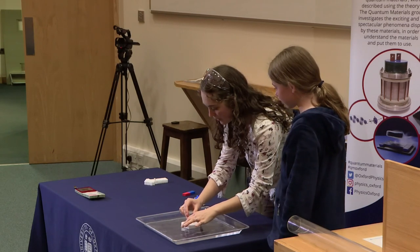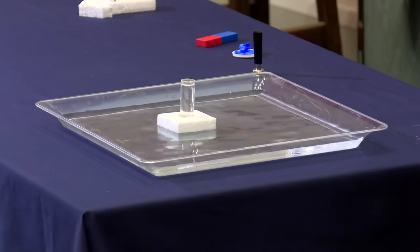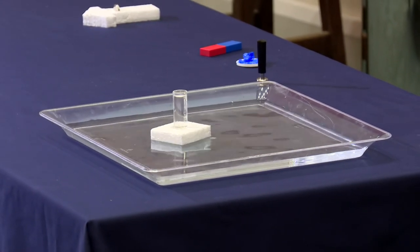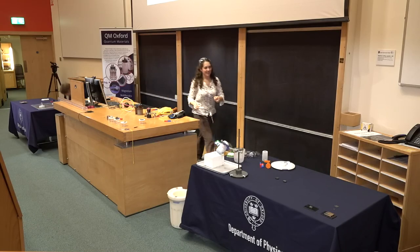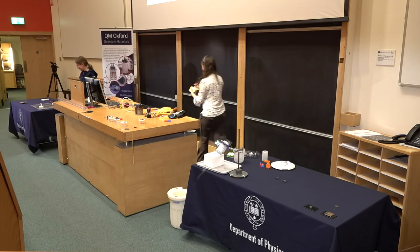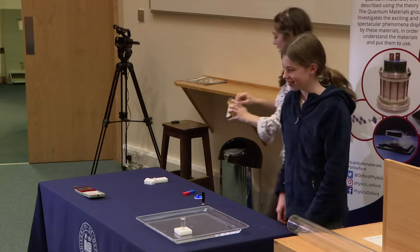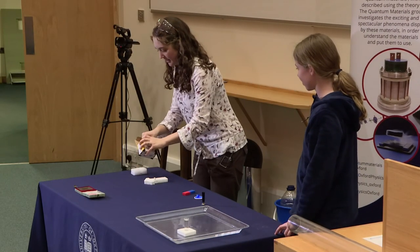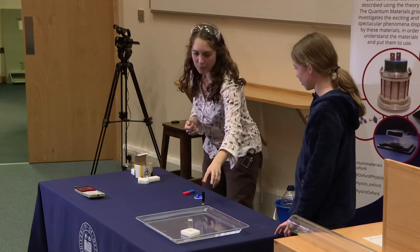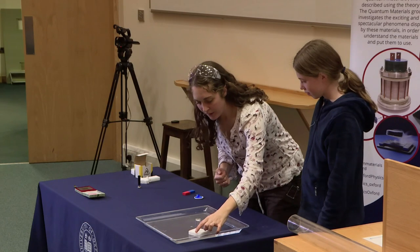Okay, so I'm going to put that there. I want you to check that I haven't done anything weird. There's nothing under the table or anything strange. Well checked. I'm going to get this. This box says caution, contains strong magnet. And we keep it away from everything else for good reason. This is a very strong magnet, but we need a very strong magnet because the effect I'm going to show you is quite weak.